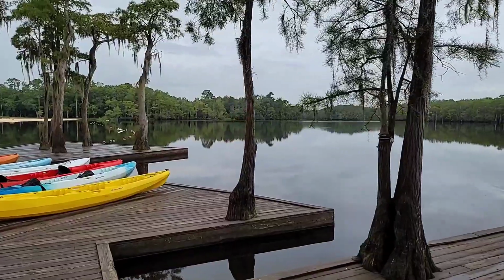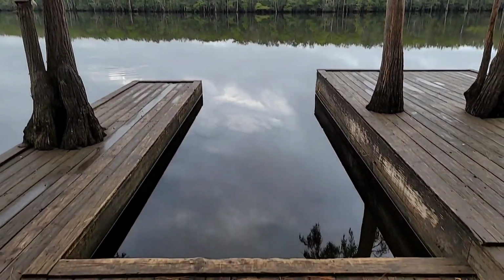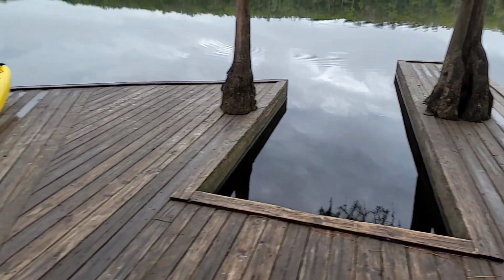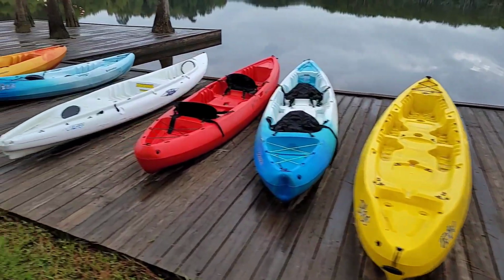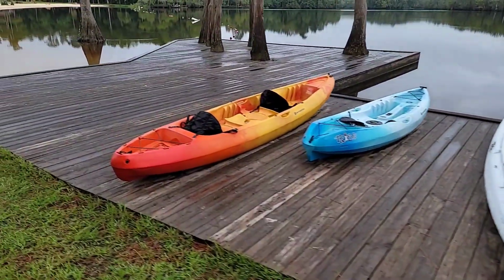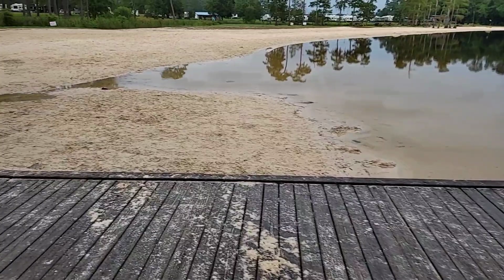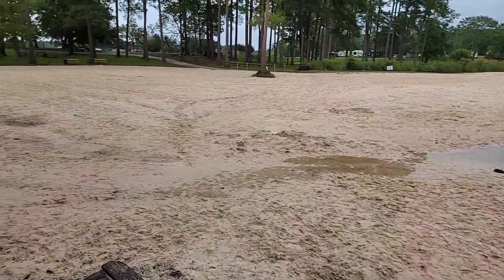You come on around here, you notice you've got individual little slips for your kayaks. Just things I've not seen before, guys. And your trees coming up through the dock. Everything was in tip top shape, no rotten boards. You can tell it's just maintained well. I would imagine that's very high quality lumber that they used. And here's your other portion of your swimming area and this huge beach.